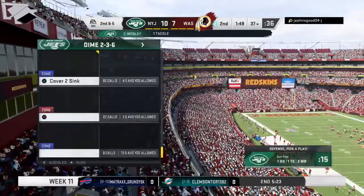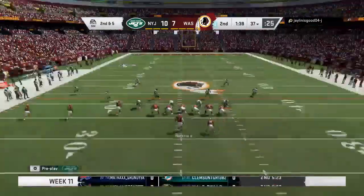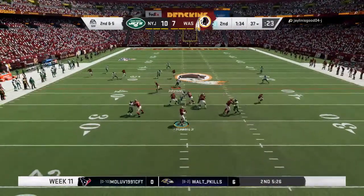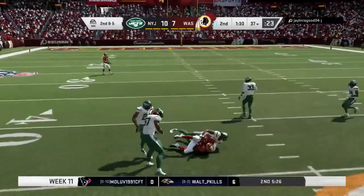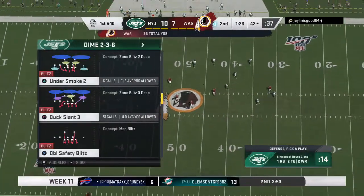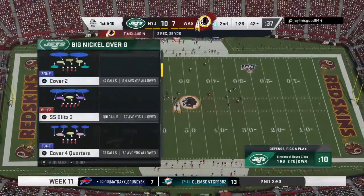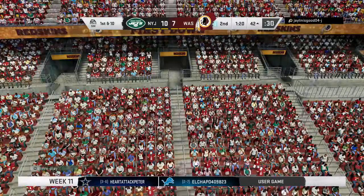Pro Bowler C.J. Mosley, the Ravens' leading tackler last year, up to make the stop. After the pickup of 5, here's 2nd and 5. Here's Haskins to throw. Looking for McLaurin, and he's got him. And he'll have it past midfield almost to the 40 before being taken down. A gain there of 21 yards. Washington Redskins, 1st down. 1st and 10 at the 42-yard line.